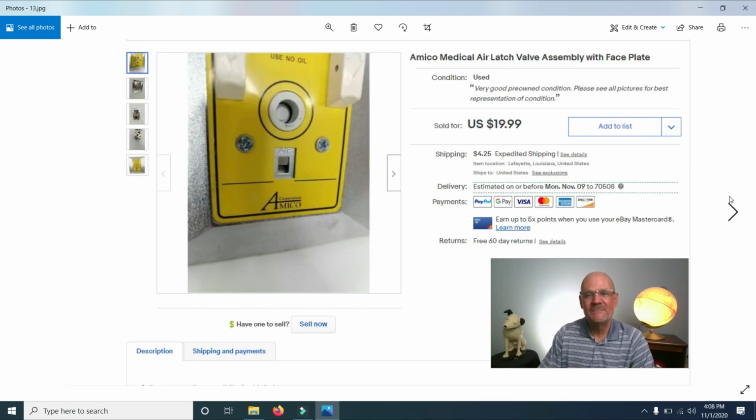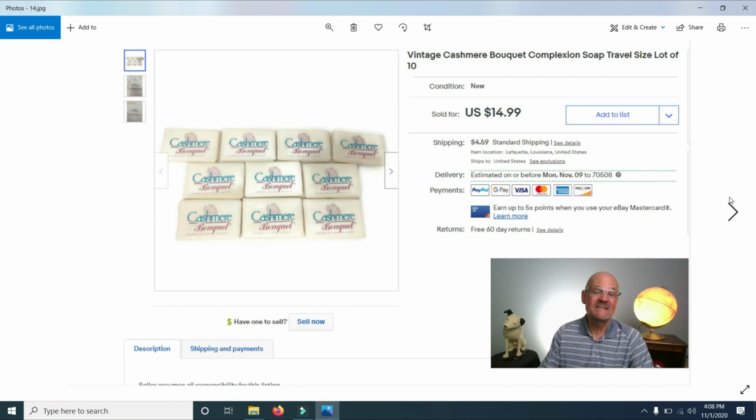Next, I saw this Amico medical air latch valve assembly. Bought these at a going out of business sale. I probably bought about 50 of these latches along with 300 or 400 other supplies that were for sale, and I sold this one for $19.99. Then this is interesting as well.